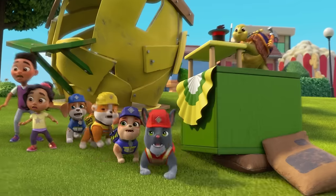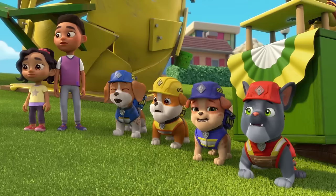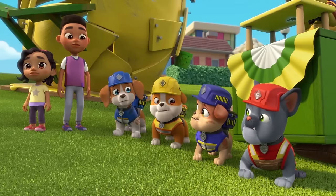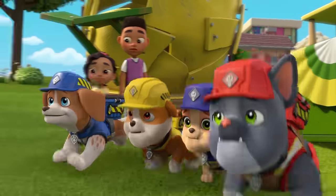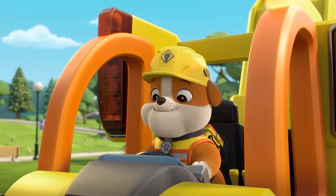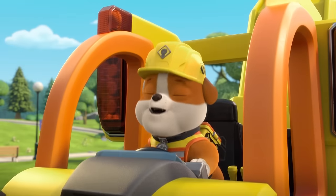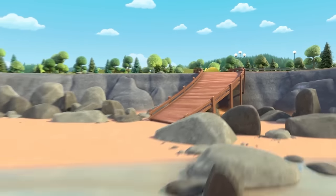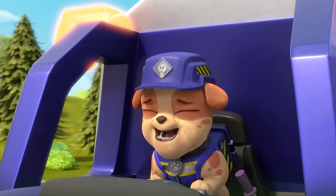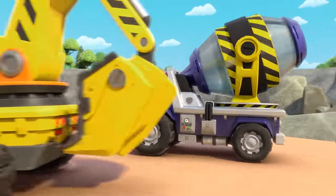Owie! The lemon! We have to get the lemon back before the grand opening! And before the lemon destroys something in Builder Cove! Come on, pups! Let's go catch that giant rolling lemon! The lemon's gonna roll into the water! Water? Hey, that's how we can stop the lemon!